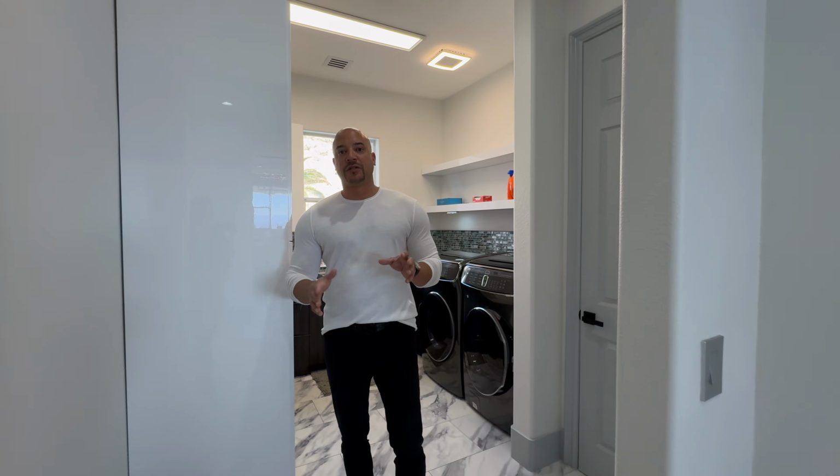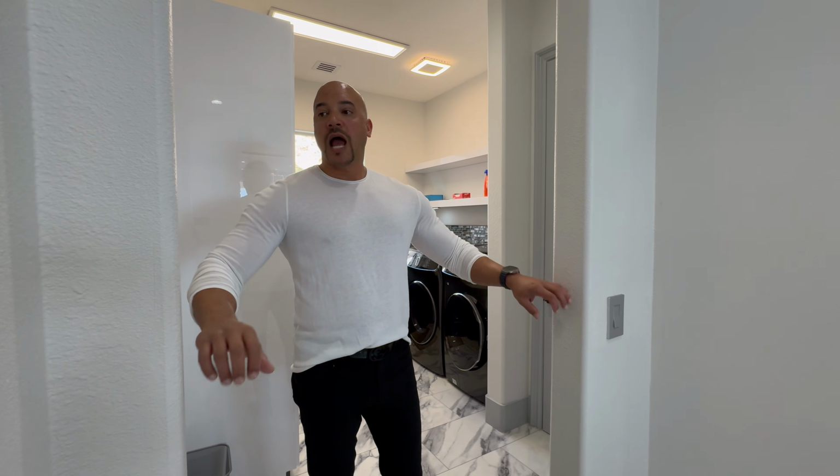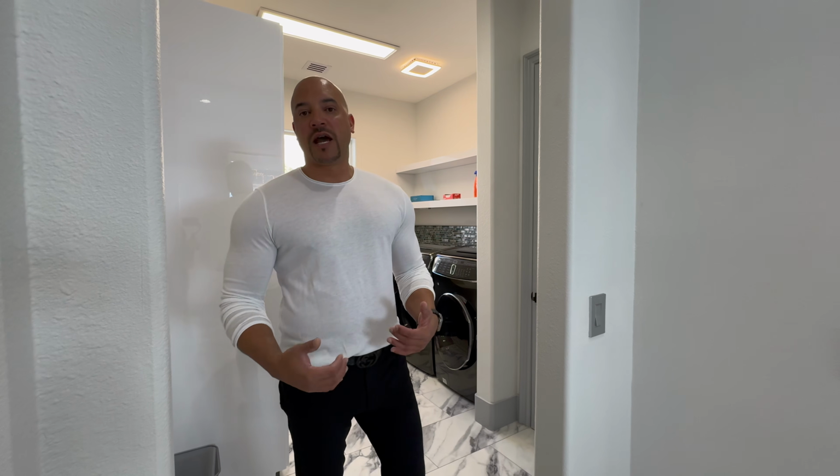Now, the one thing about this laundry room that I would probably do is I love how open the house is, but on the other hand, I don't know that I want to hear the washer and dryer going off while I'm watching TV or in the kitchen. So I would probably use this threshold and fill it in and put in a nice solid core door just so that we don't have any noise intrusion into the living space.